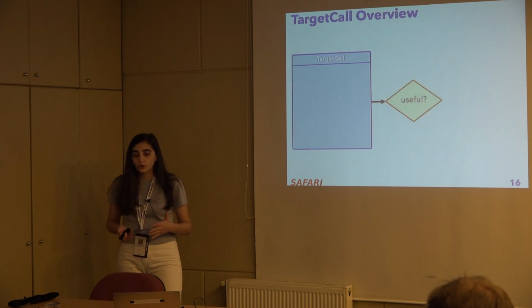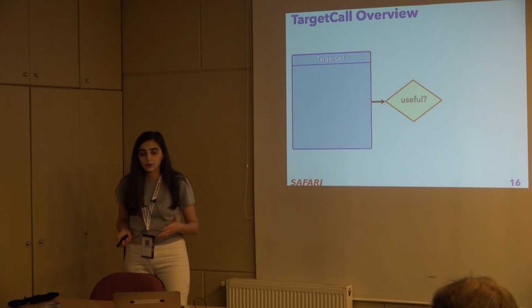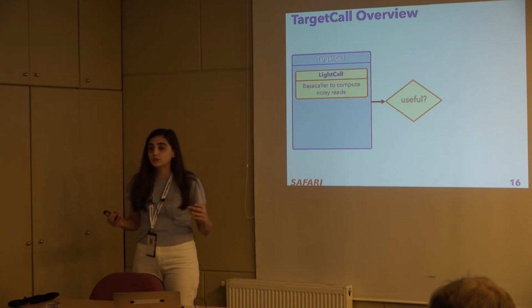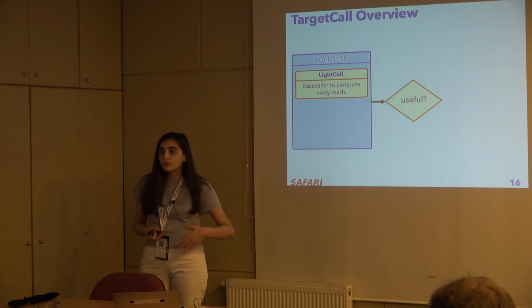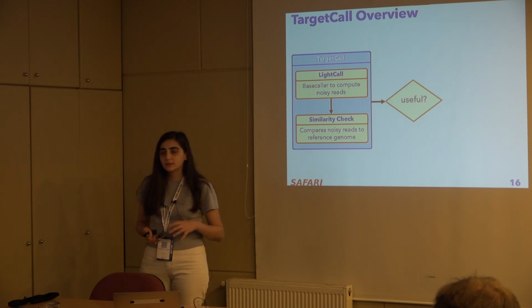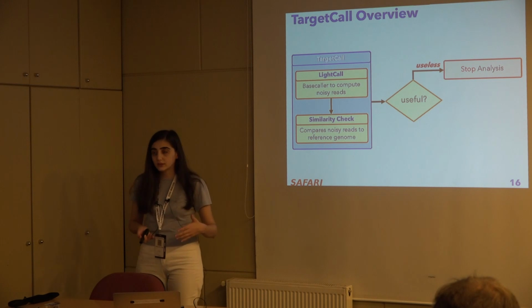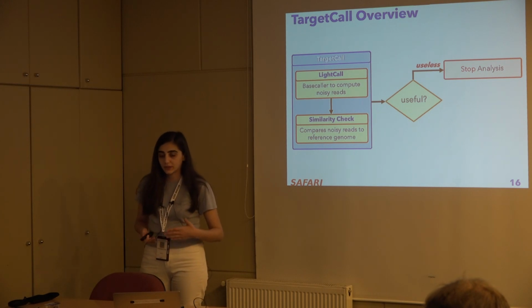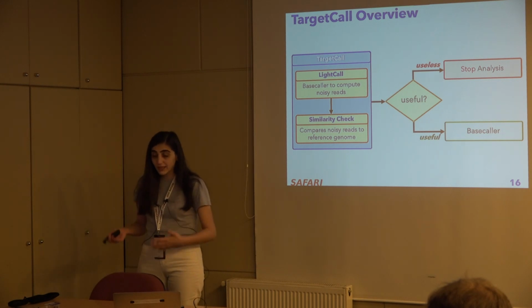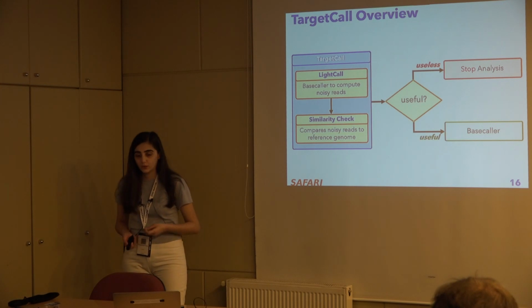So the high-level goal of TargetCall is to predict if the read is going to be useful for base calling. And it does so with two steps. First, LightCall completely base calls the raw signal that is coming from the nanopore sequencing in a noisy way. Then Similarity Check compares this noisy read to the reference genome we have. If the read is useless, the analysis of that read is stopped at this point. Otherwise, the read is forwarded to the base caller so that we maintain the base calling accuracy for the useful reads fully.